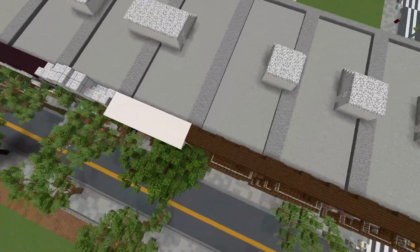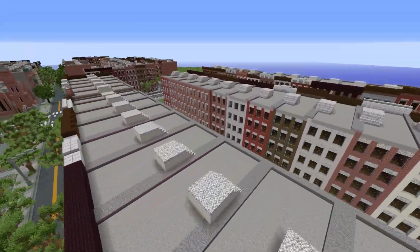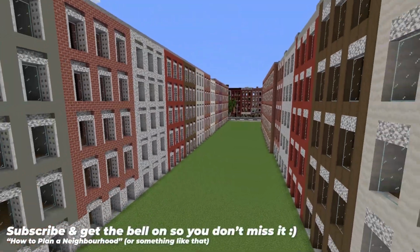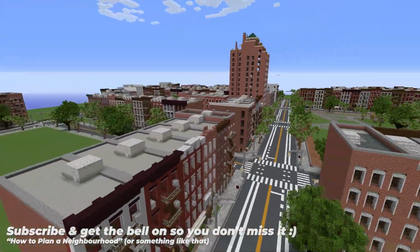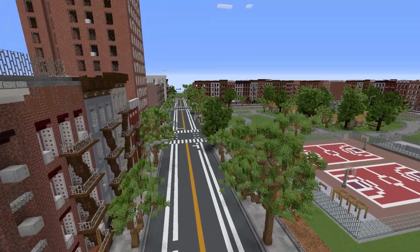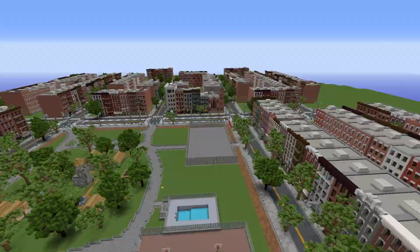past November. It's going to be all about how you plan a neighborhood, what goes on your street, how you plan these fancy buildings right here, what you actually put back here, which is obviously still a work in progress. It's not going to look like this when it's done, I promise. But I want to give you a bit of an update on what I've done since that last video. So you can obviously tell there's 11 more city blocks.